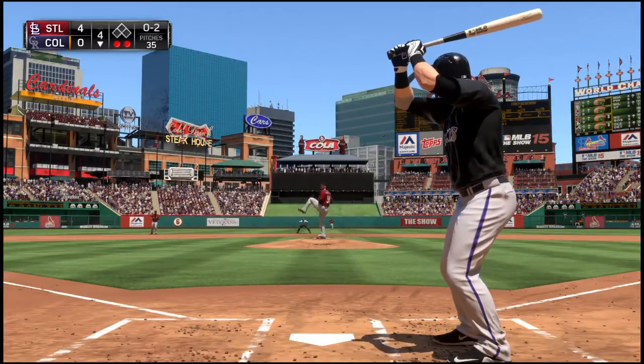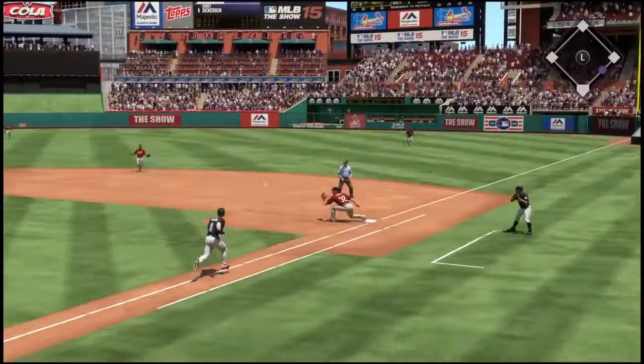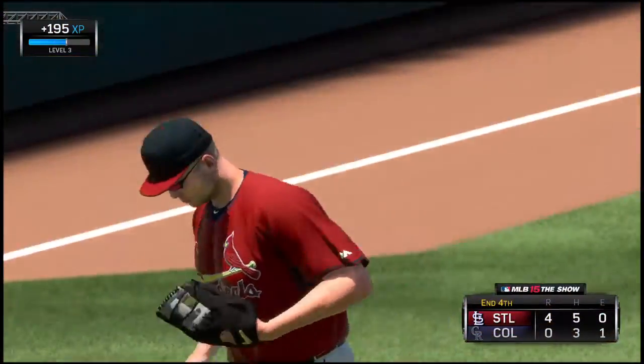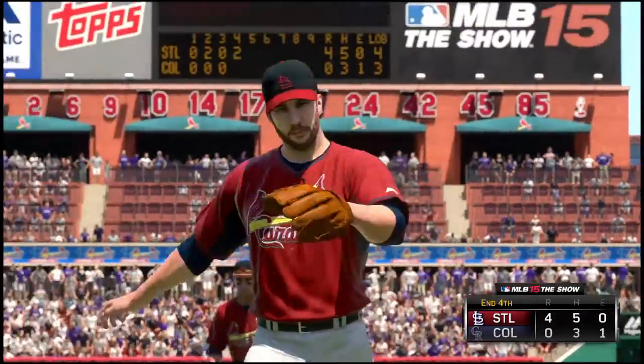Now the pitch. And he reaches out to get this one as it's grounded to third. Throw on to first gets him, and the side is retired. Matt Holliday set to lead things off when we come back. It's the Cardinals 4 and the Rockies nothing.